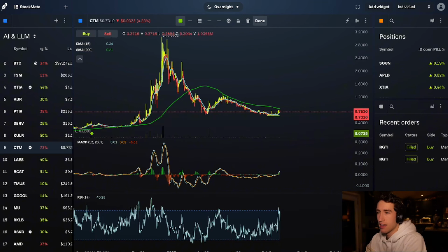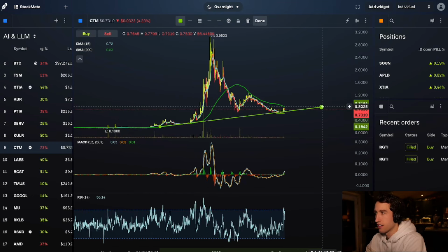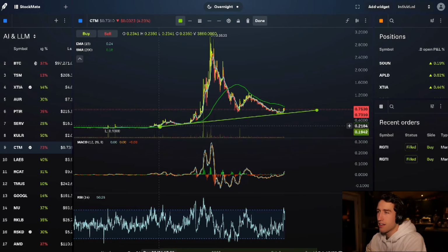Now, it's not looking that healthy. You could go back and see this is kind of a trend. Really, it's just this was the trend and it just became consolidated. But when you look at this progression, it's possible that we see it's starting to gain some momentum here, and it just seems kind of interesting as a company that could potentially break out.